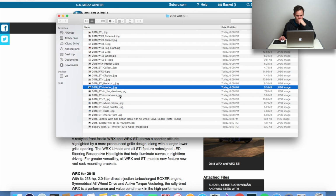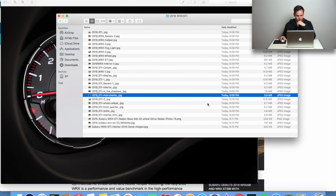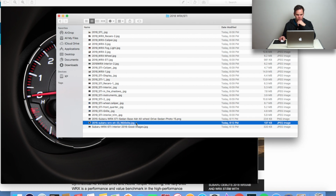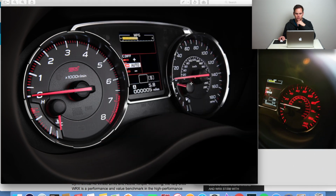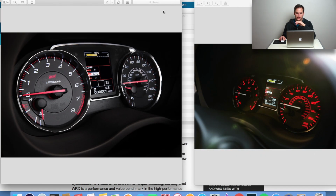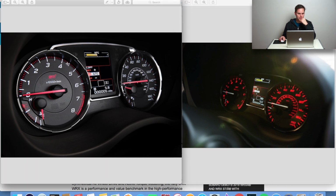So let's go ahead and look at the instrument cluster. Here's a comparison of the current STI instrument cluster and the new one. I think the color scheme looks a lot more premium than the old one. The old one has red font with white needles. The new one has sort of a red and white scheme throughout it. Again, nothing groundbreaking, but it's a nice improvement.